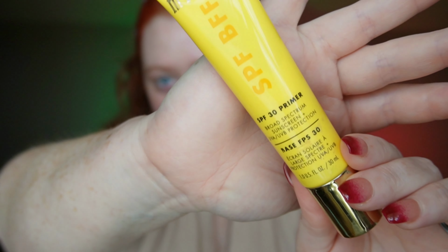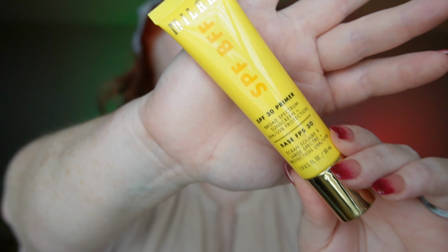I feel like gold and berry is chef's kiss for the holiday season, and this holiday look is going to be all drugstore, which we love, okay? Starting with the MILANI SPF BFF.